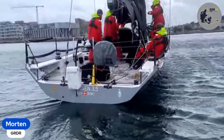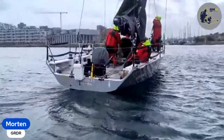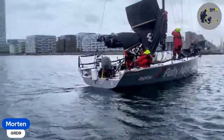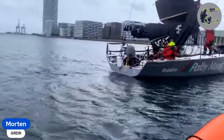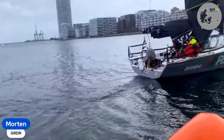Yeah, what else to add? Not much. I think it has been really great to follow the guys around the course, and also to see how lucky it is, a bit of luck to get the wind following you all the way.